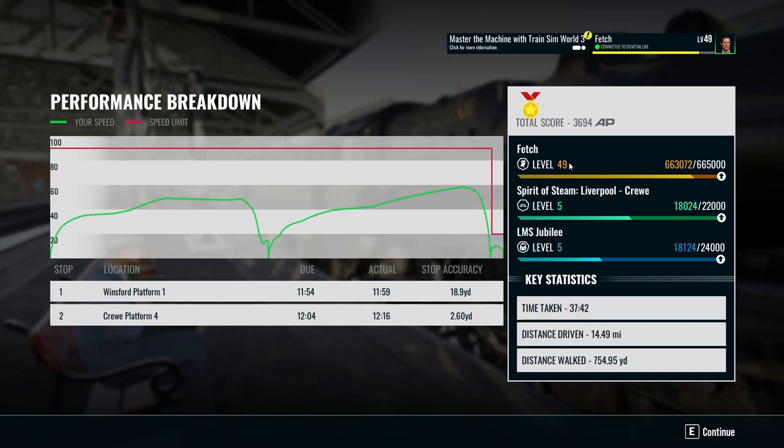But there you go. Level 49 on my profile, level 5 on the Spirit of Steam. So as you can see, not very experienced driving this train, and that's probably why I don't know how to drive it quickly. So please do let me know what I'm doing wrong, because I have no idea. Key statistics: time taken 37 minutes, 14 miles driven, and I've walked a total of 700 yards. Got a gold score somehow, even though I arrived at Crewe 12 minutes late.